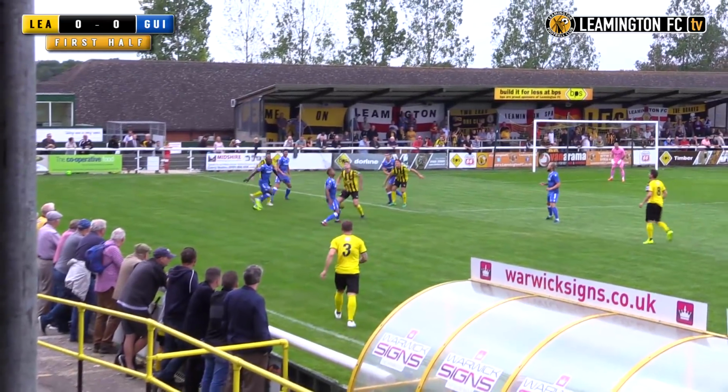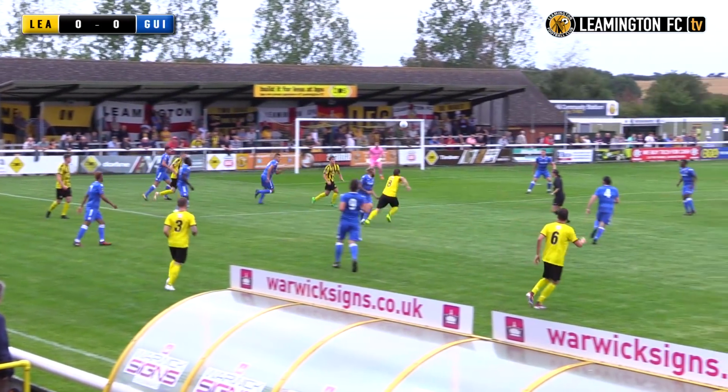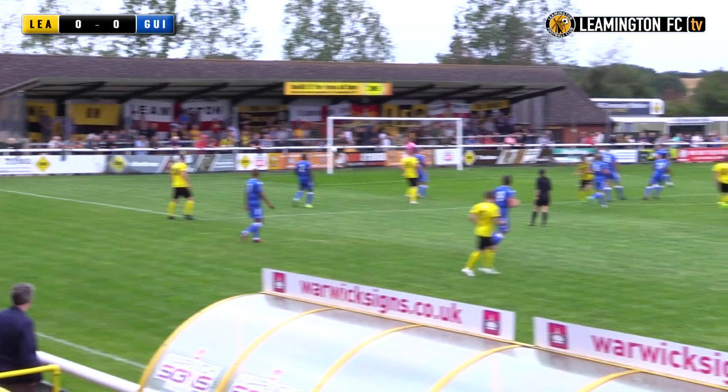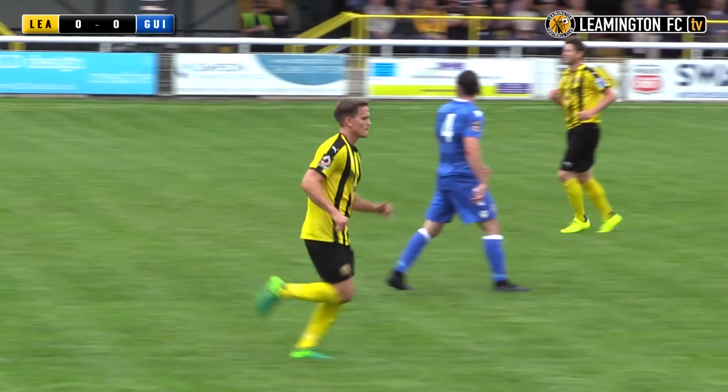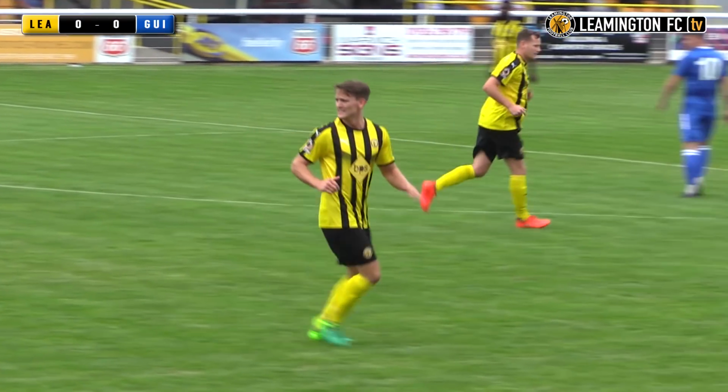Connor Goodger then up towards Edwards. Here's Gittins, wins the flick to Taylor. Taylor with the drive! It's just wide of Warsnop's post, but the first effort of the game by Connor Taylor on the turn on the volley.